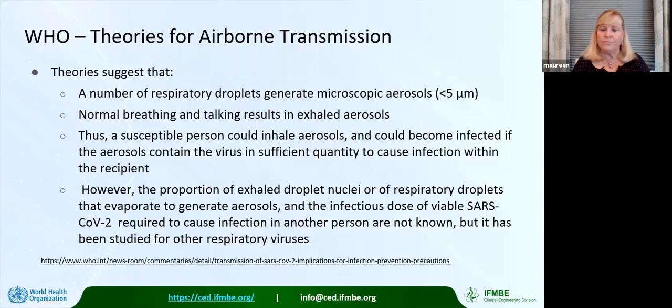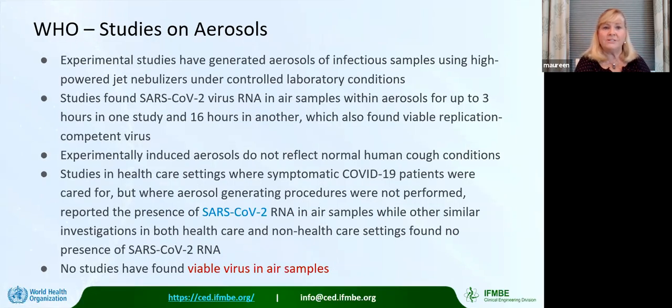However, the proportion of exhaled droplet nuclei that evaporate and generate these aerosols and have an infectious dose to cause infection is not known. You can imagine, we're just really 5 months into this outbreak if it started kind of mid-March. And so that's the key: every day, all I do is read journals and look at the news to see what's the latest research that has come out so we can actually learn more about this virus.